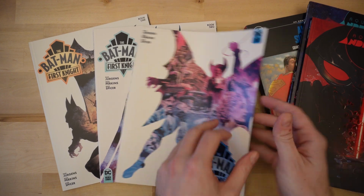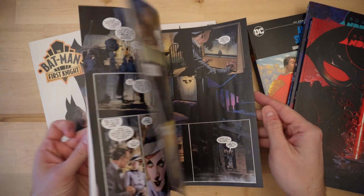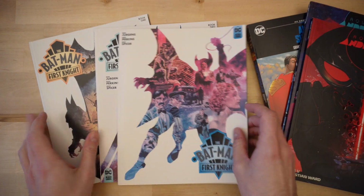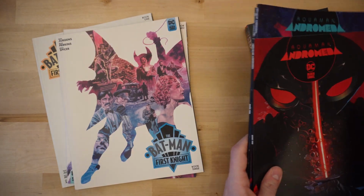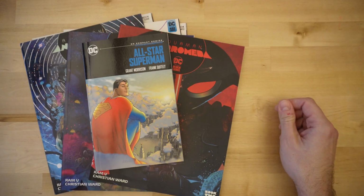This is the whole story right here. Spectacular read. I just love the art in this. It's a great detective story with a little monster flair in it. Really cool story there. So you get the 3 issues of Batman First Night. You get Aquaman Andromeda, and you get All-Star Superman.